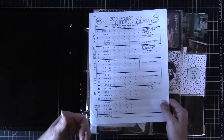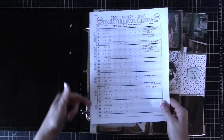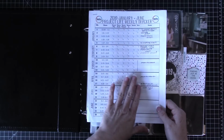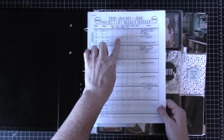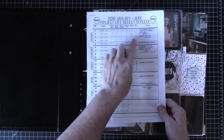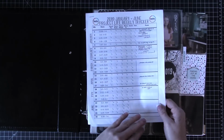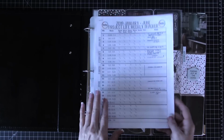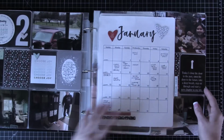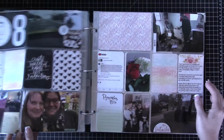I'm using the weekly version, so you can just see it's broken down by month, and then by week, and then by date, and then there's all these things in here that I do, like if I have a monthly plan, if my photos are ready, if they're printed, if they're in my book, if I've done my journaling, and then if I've done embellishing. This has been really helpful, and you'll see here, I'm just going to flip through as we get to the back, that for the most part, I've stayed pretty caught up on my album.